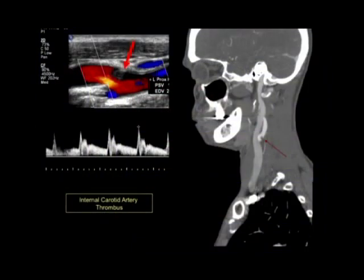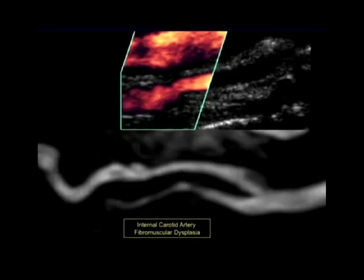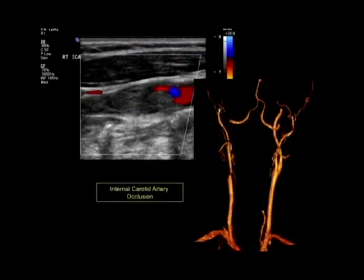So these are just some examples of correlating our duplex exams with other modalities. Here's an ICA thrombus and ICA fibromuscular dysplasia. And here is an acute ICA occlusion.